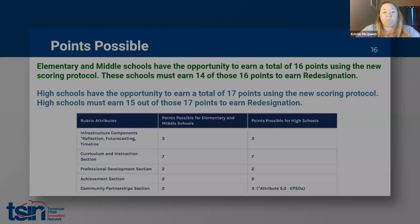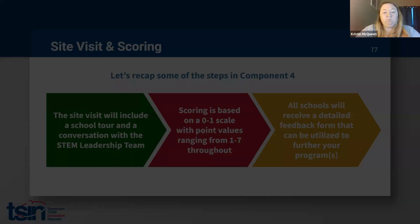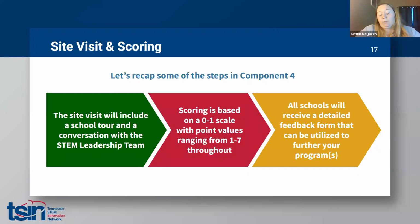All right, so we're going to recap real quick what component 4 looks like. That site visit will include a school tour and a conversation with the STEM leadership team. The scoring is now based on a 0 to 1 point scale with values ranging from 1 to 7 throughout. And all schools will receive that detailed feedback form that can be utilized to further the programs that you've put in place within your building.